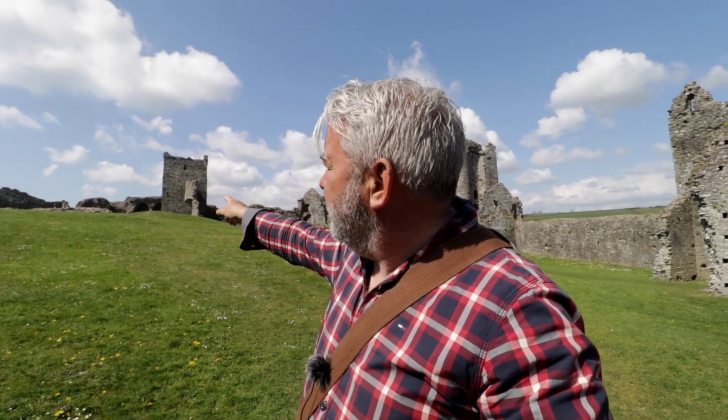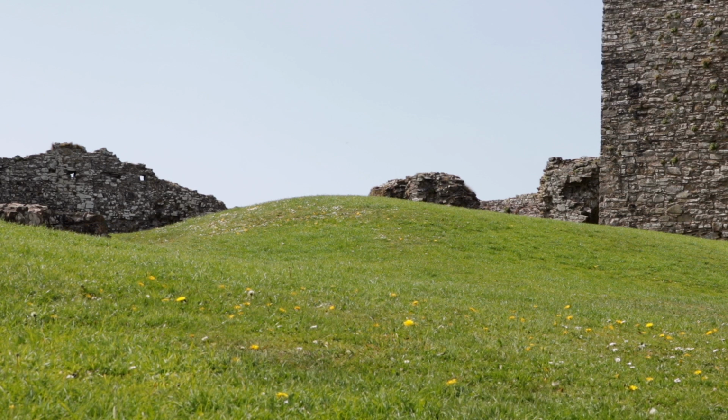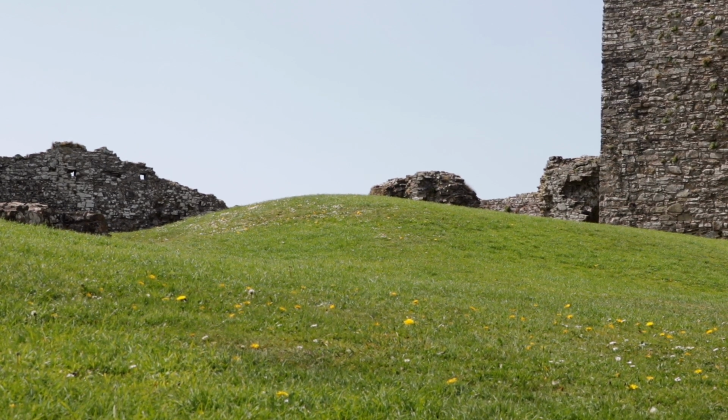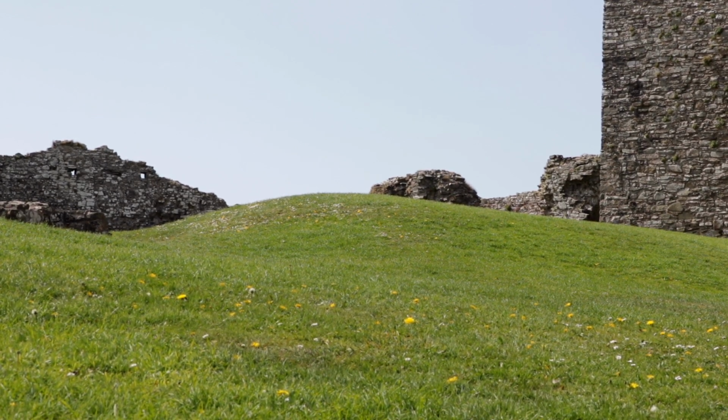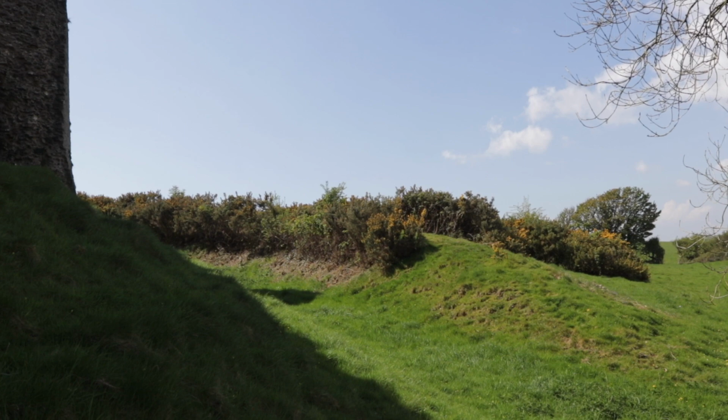And you can see why. You can see the mound. They utilised the Iron Age fort dating from 600 BC, and just over behind the gatehouse and behind the outer wall there are the original Iron Age defences down the side of the hill.